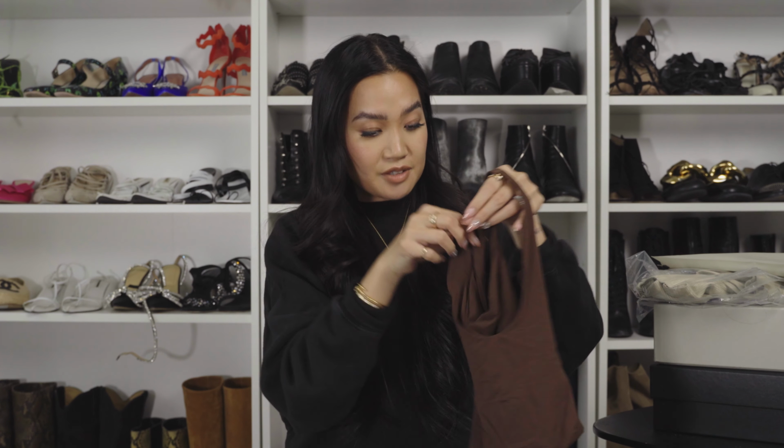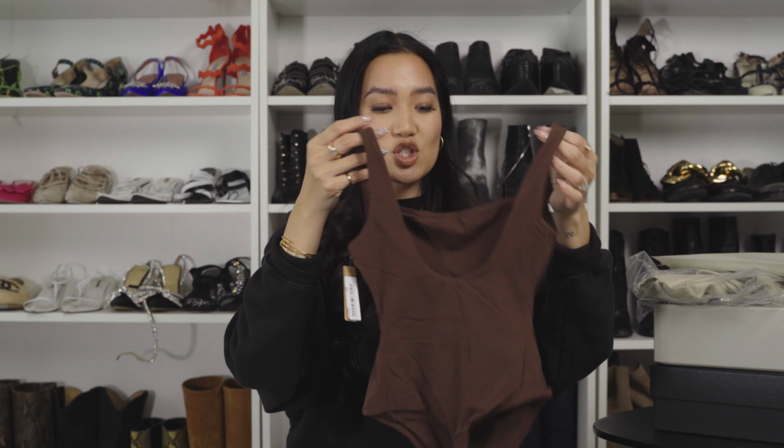It is better than the Aritzia one. I love the thin straps. It really sucks you in. This is an extra small, and it keeps me in there. And it has a nice dip scoop back situation. I just like the brown. The browns are in right now, and it was on sale on Essence.